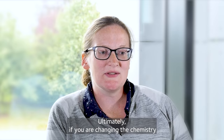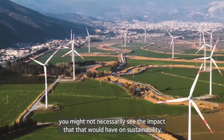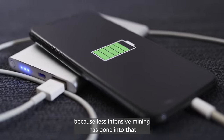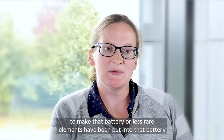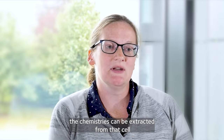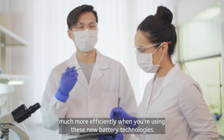Ultimately, if you are changing the chemistry of what's used in the lithium-ion battery in your mobile phone, you might not necessarily see the impact that that would have on sustainability, but you are effectively having a greener product in your hands because less intensive mining has gone into making that battery, or fewer rare elements have been put into that battery. Or in fact, once you recycle your phone, the chemistries can be extracted from that cell much more efficiently when you're using these new battery technologies.